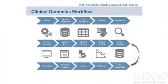So if you take a step back and look at the whole workflow, at MGH, this is how things happen.